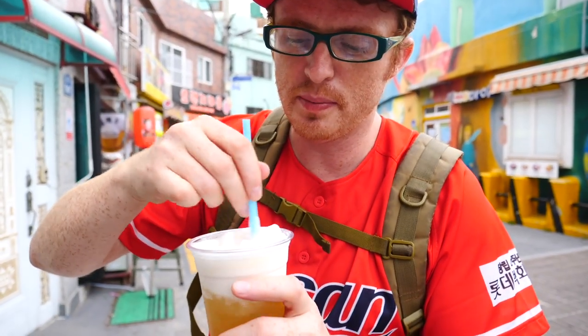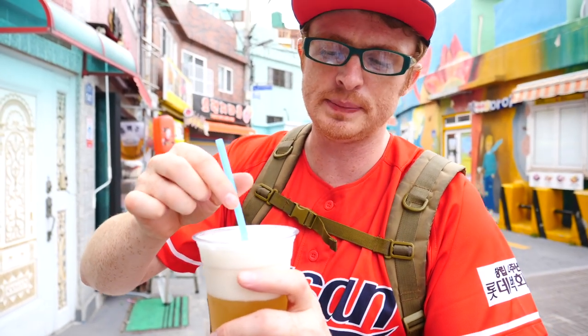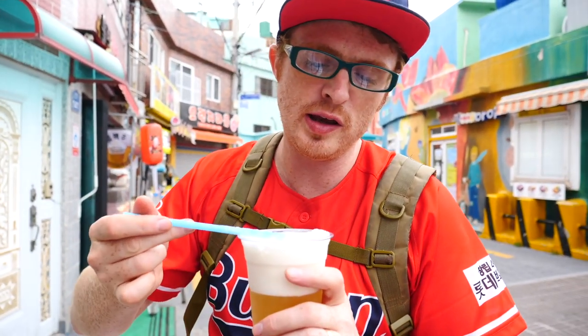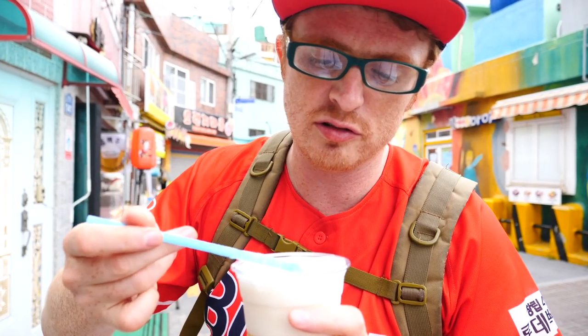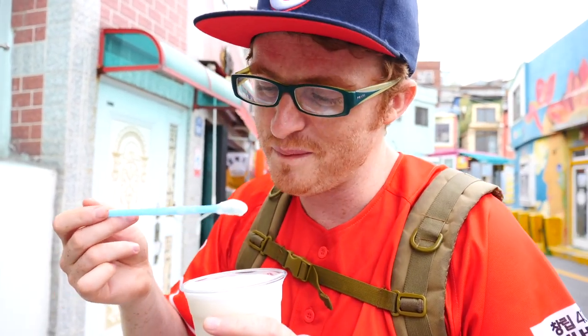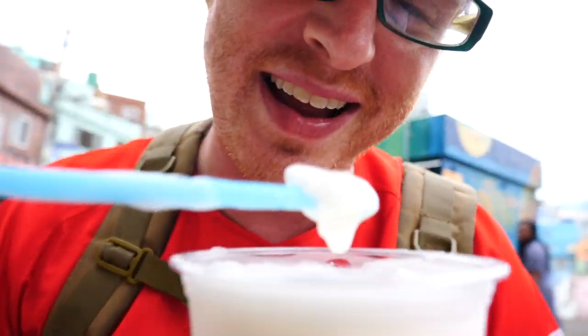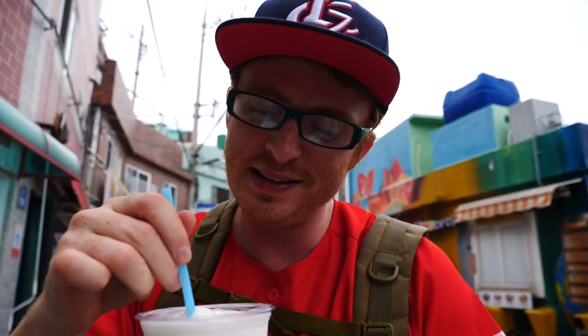I'm gonna actually try the beer, mix this around a bit more. When you put the straw down to the bottom, you're just tasting the beer. The only way you get the foamy part is if you grab it with the straw. I mean, it's interesting. I wouldn't go out of my way to have this one again. I'd rather just have the extra beer than the foam. If we're gonna have a beer, you want a beer, right? You don't want it watered down by some kind of strange foam. Man, this is turning out to be a bit of a bizarre street food tour. There's more misses than hits.